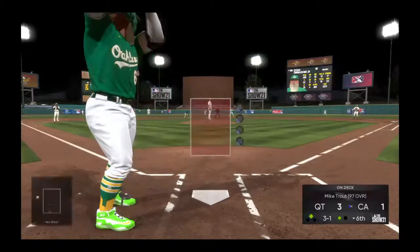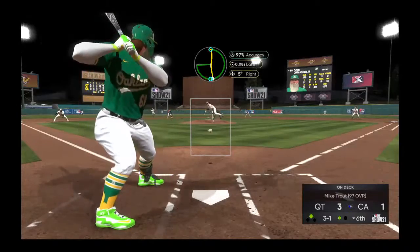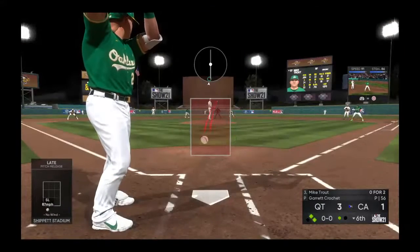Inside ball 3. He's falling behind now, 3-1. Team's been struggling on offense. Let your D work for you right here. Pound the zone. And that misses ball 4. So it's first and second now with only 1 away.